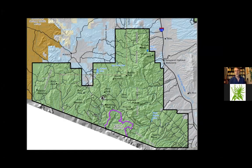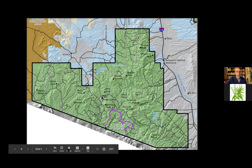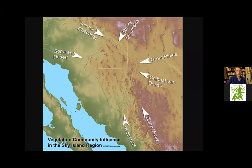However, if you look at it as plants per foot of elevation gained, it has the highest diversity of plants per foot of elevation gained of any of the ecosystem management areas within the Coronado. It's 1 plant per 3 feet of elevation gain. In the Pajarito Wilderness, it's actually higher. It's a 1-to-1, so really quite a high diversity there.